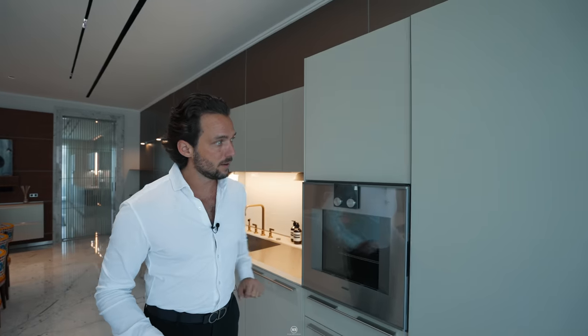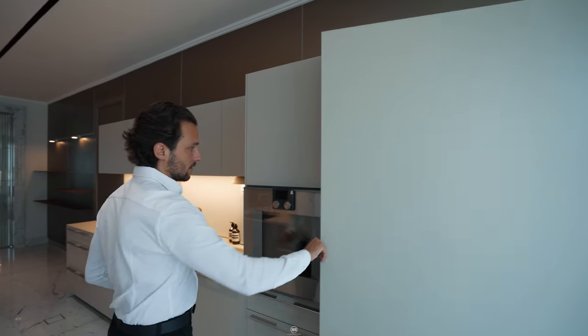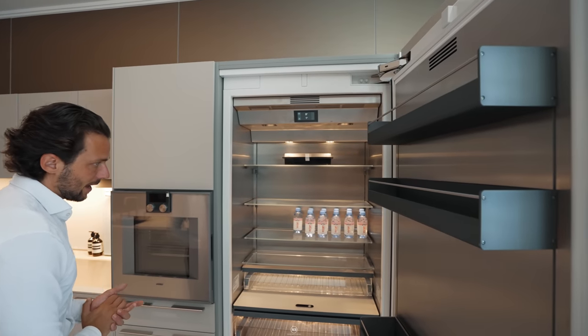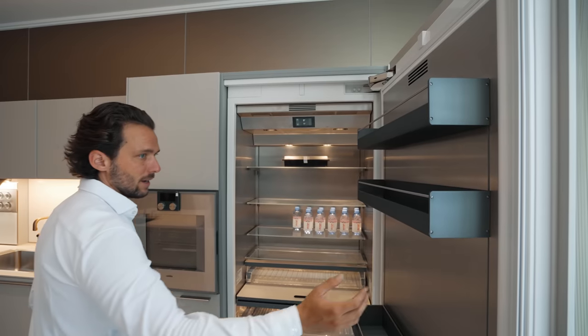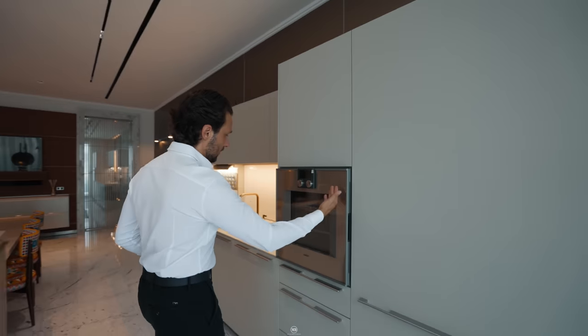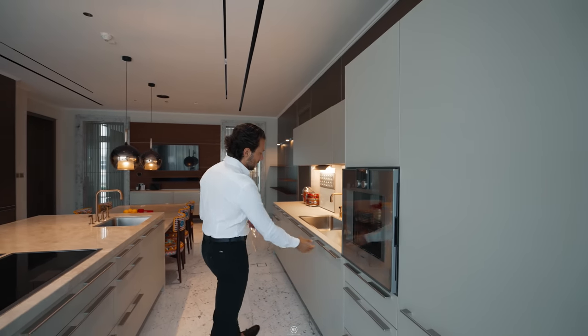Patrick, we forgot another Gaggenau fridge that we should show our audience, which is right there. Press the button, it opens. And this one is the big one, the big freezer daddy, and fridge. And I just love Gaggenau. Such a good brand.